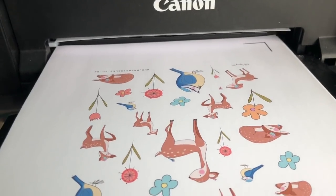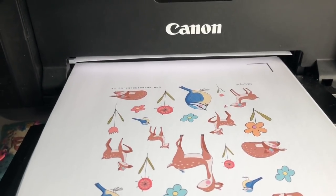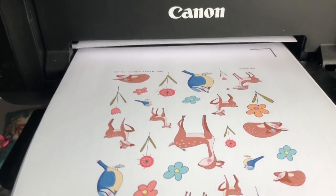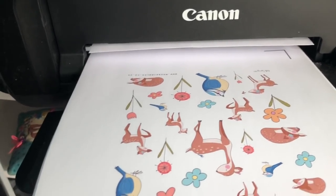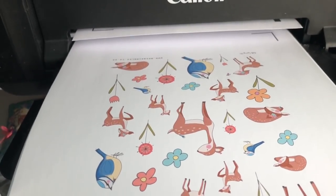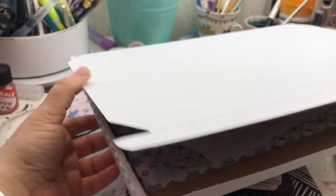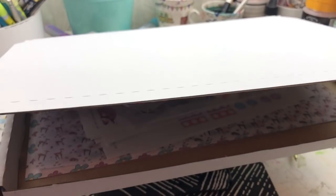So today is Thursday and it is production day. John has been super busy and is still super busy. He's printing and cutting and packing up the March Brimbles boxes, which is really exciting. He's made me up my own box so that I can do an unboxing, so I'm just going to film that really quickly now.